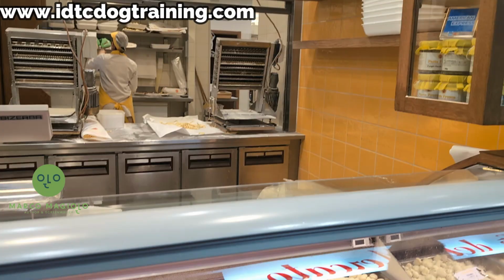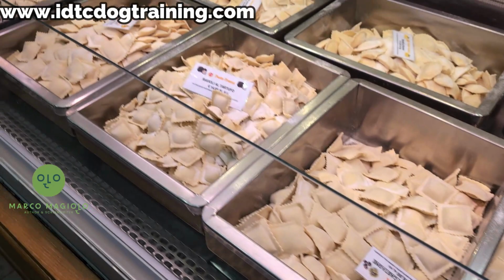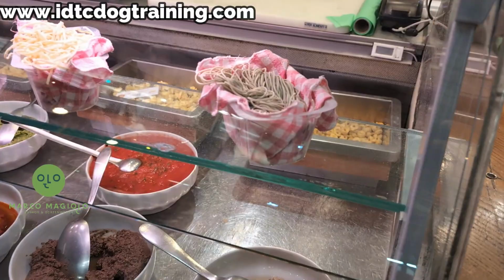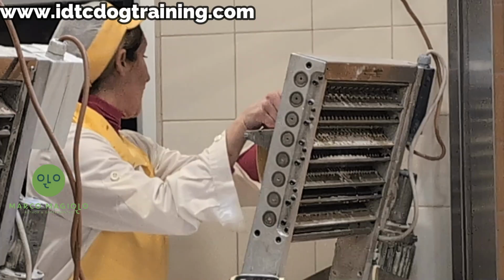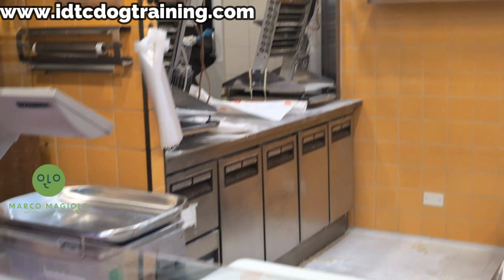So guys, if you want to buy fresh pasta, this is another place you can come. They have all kinds of pasta, and you can see them making the pasta inside there. I'm going to see if I can go around and show it to you guys. But look at this. You choose the pasta you want, you choose the sauce you want, and then look at that. And they make the pasta inside there. It's very cool. And then you eat here.